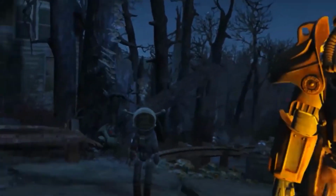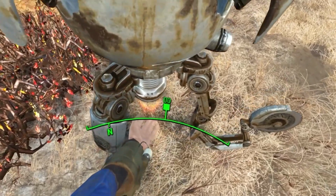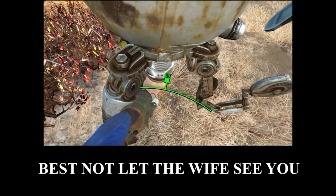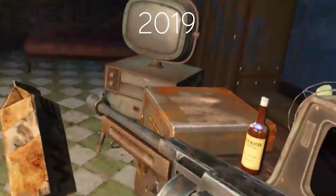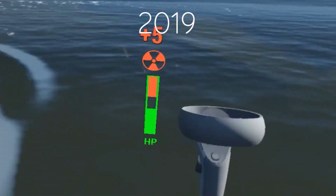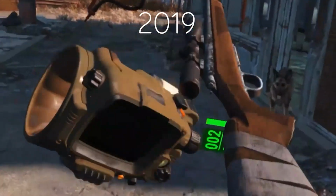For an official title, all of your weapons are one-handed and there are no reloading mechanics. Again, much like Skyrim VR, Fallout 4 VR has a relatively active modding scene that can go a long way to fixing some of the issues of this port.